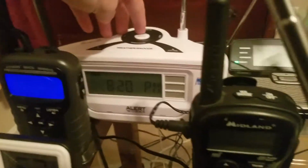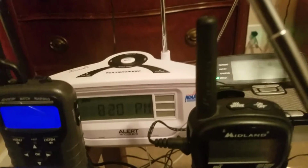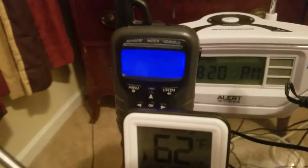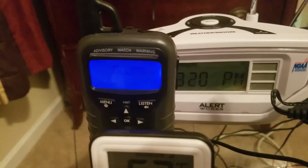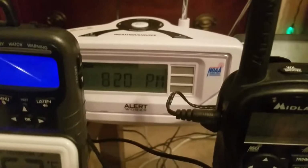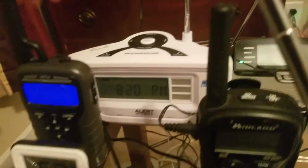This radio I got on Halloween 2020, and this was my 5th radio I collected. I hadn't collected another radio since 2017. So I had 4 radios. This was the last radio I collected before the Alertworks. I got that one on Christmas Day 2017. That one I got on Halloween 2020. Very great radio. I mean, this one has the speaker on, it's not super strong.